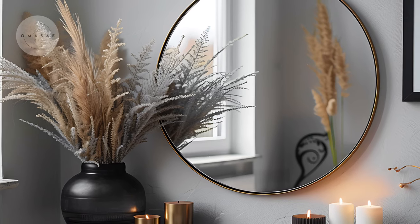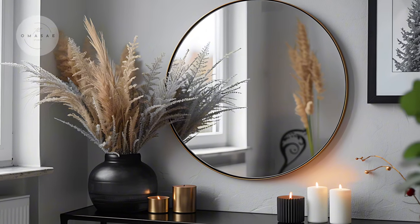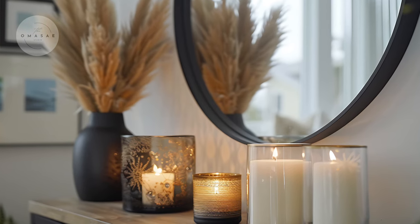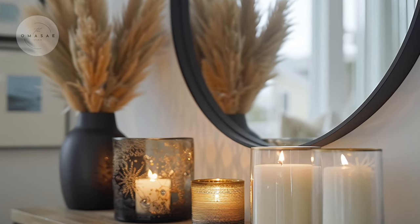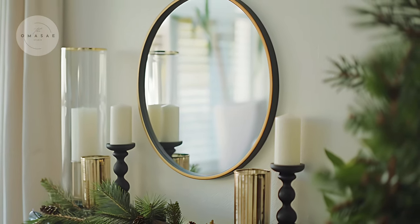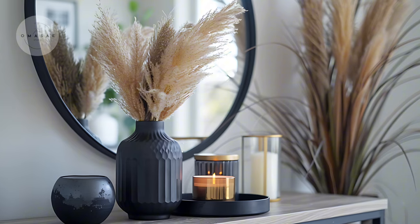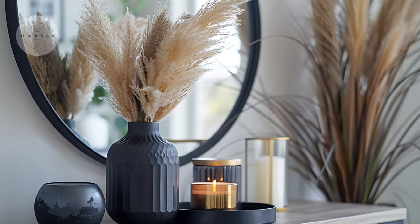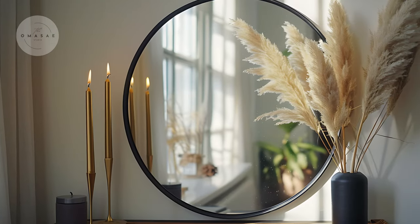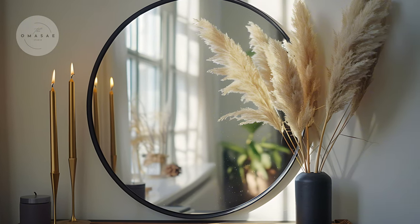If you have a mirror in the entryway, enhance it by framing the mirror with black and gold baubles strung together, or by placing candles in gold holders around the mirror to amplify the festive ambience. These elements work together to create a layered, visually rich experience from the moment someone walks through your door.